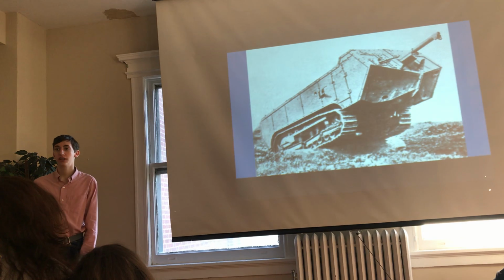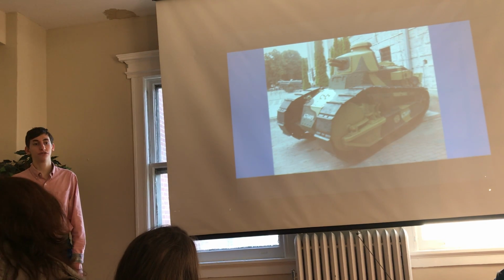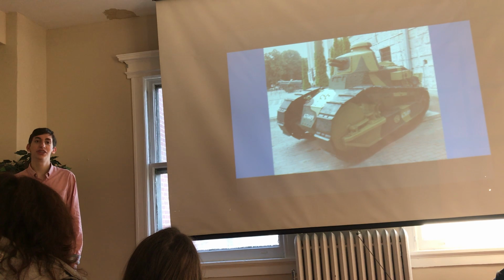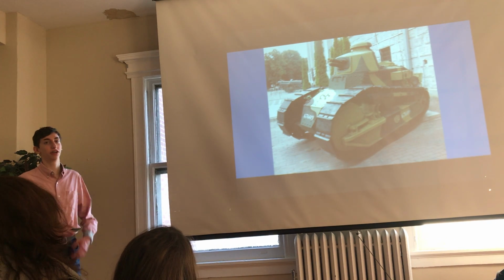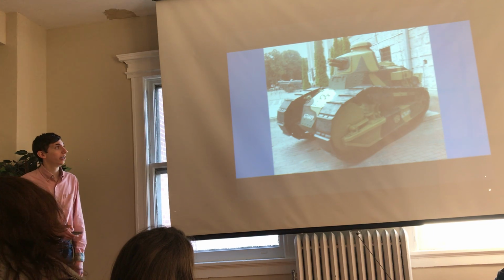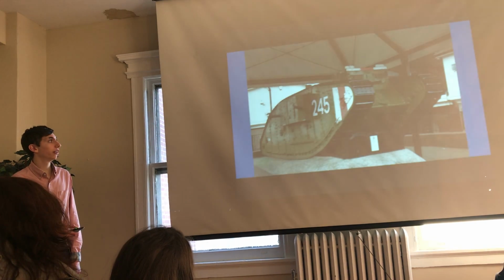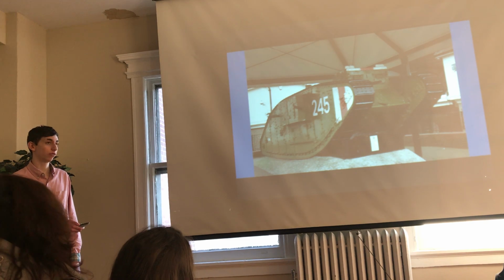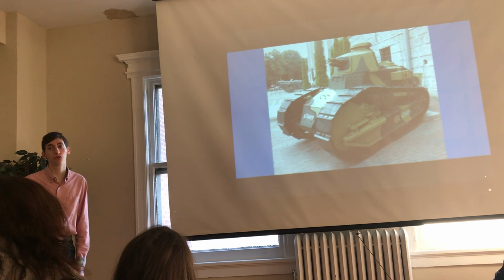But the most significant tank that the French developed, and probably, aside from the original British tanks, the most significant one of the entire Great War, was this one. This is the French Renault FT-17. It actually only had 2 crew members, whereas something like a land ship would have maybe 8 or 10. This one was much smaller, and it only had 2 crew members.